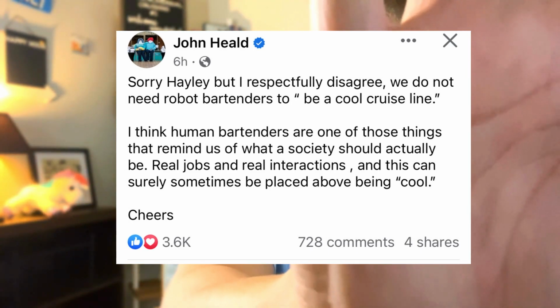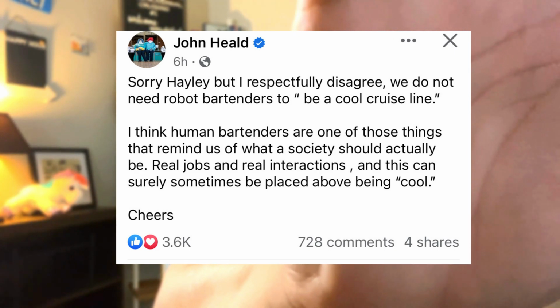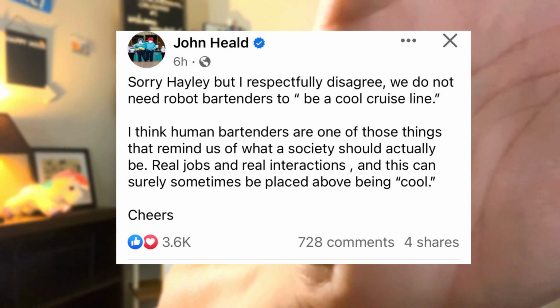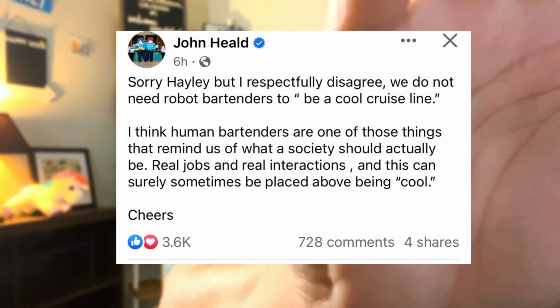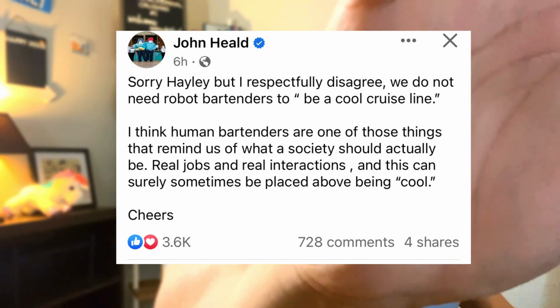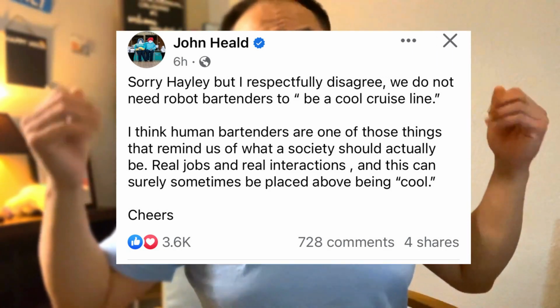And now, I have gone into John Heald's Facebook page once again, and I'm going to share this with you and read this to you. Okay, I'm going to pop this up here while I read this. Now, sorry, Heald, but I respectfully disagree. We do not need robot bartenders to be a, quote, cool cruise line, unquote. I think human bartenders are one of the only things that reminds us of what society should actually be. Real jobs and real interactions, and this surely should be placed above being cool. Now, I am also one that believes that as well.